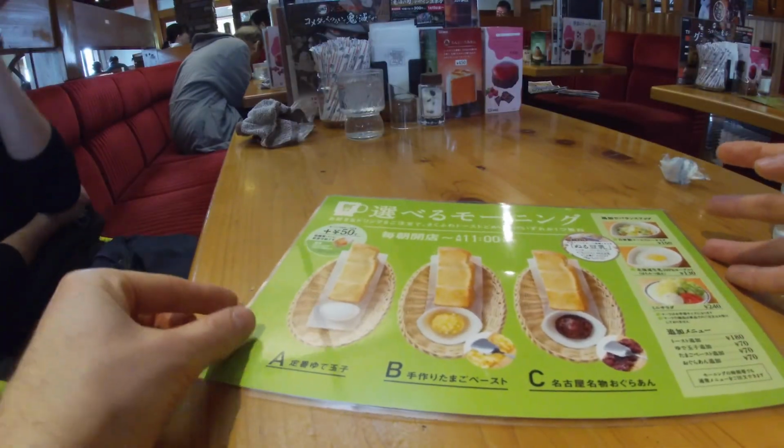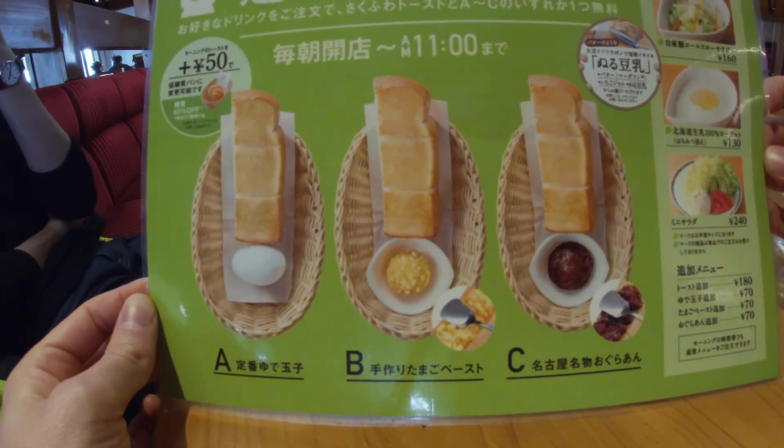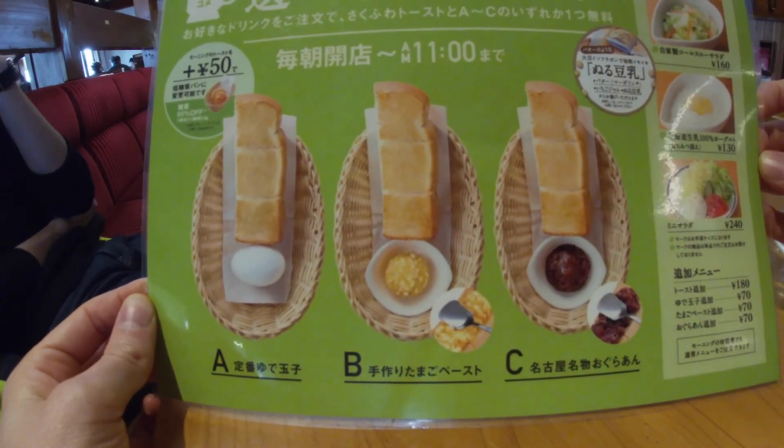And basically you'll go to a cafe. Doesn't have to be Komeda. It could be many different kinds of cafes. You'll order a drink, and you'll get a free little breakfast along with the drink. And Komeda is very famous for doing this. And at Komeda there are 3 options. There are 3 sets, A, B and C.